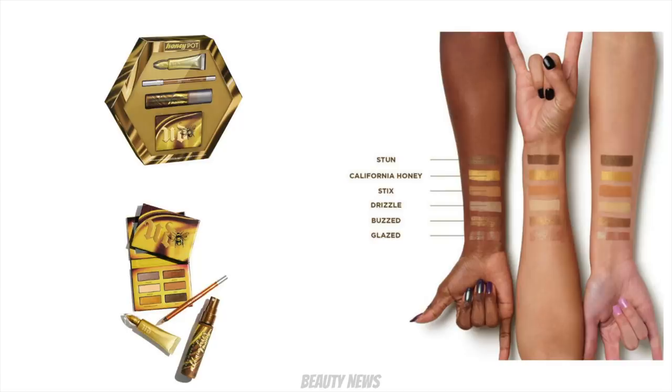Then we've got the Honey Pot. This is a pack that contains a mini honey eyeshadow palette. It's got six shades. There's a honey eyeshadow primer potion, the 24/7 glide-on eye pencil in amber, and the honey-scented all-nighter makeup setting spray. Yeah, I'm not sure if the primer potion is a different color or if the packaging's just different. It's got a yellow packaging. So we're not too sure what's inside.